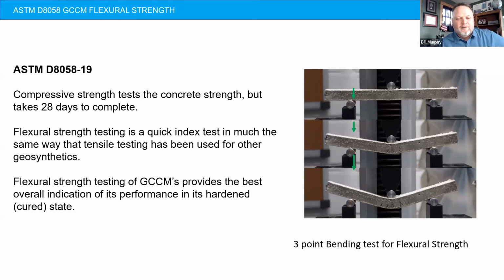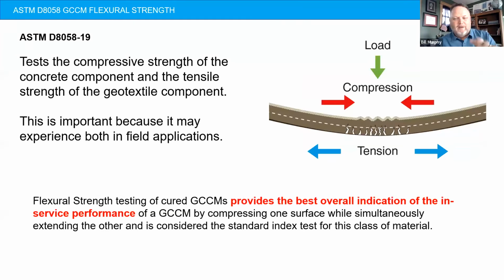And I know the previous slide showed the compression versus tension, but the video of this, and talk about videos, I mentioned that our company, Maccaferri, does a great job of posting these videos to YouTube. Your company has great videos too of the different applications and the testing. So some people kind of get lost and they glaze over when we talk about ASTM D8364, which is important, D8329, this D8058-19. They're all important, but a series of pictures and a video really tells the story.